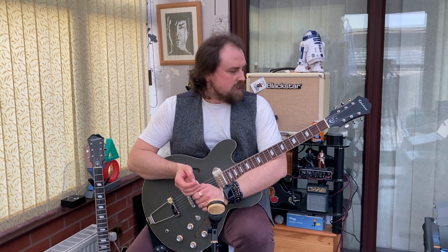I do want to get hold of at some point a Gibson ES-175, because one of my personal guitar heroes, Steve Howe, uses one, but they're a little bit beyond my means at the moment. So I thought I'd give these a go, because they're a lot cheaper than the true blue Gibson counterparts. The interesting thing about the Epiphone Casino, as a lot of you will already know, is it is an Epiphone model in its own right.